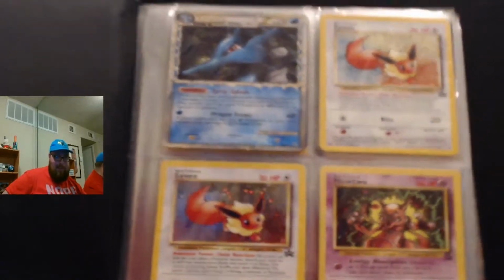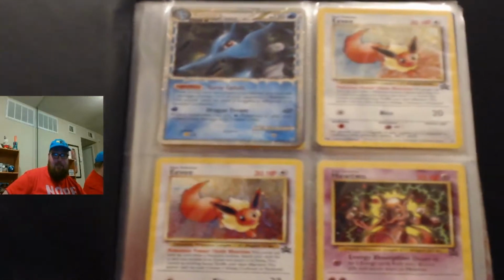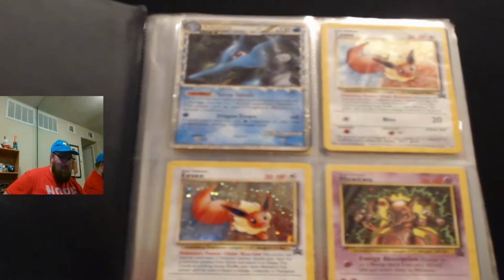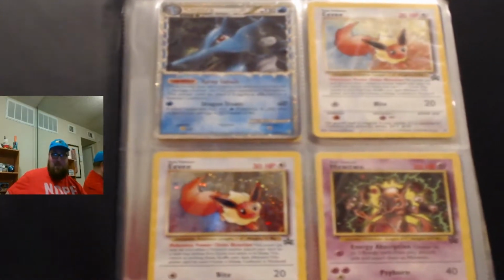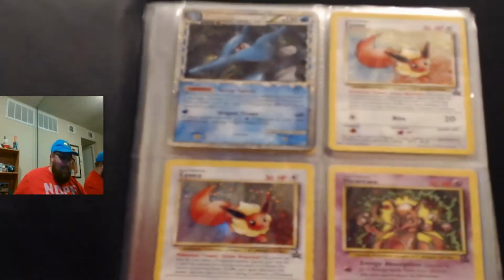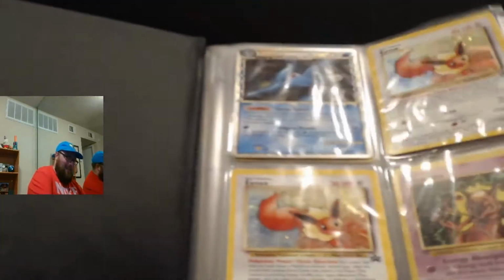And the reason this is my favorite Eevee is because I didn't have one. It took me years to get this Eevee. I'd see people with it, I'd see people playing it, and I was like, oh, I don't have this. And it wasn't until some friends of mine gave me their Eevee cards.